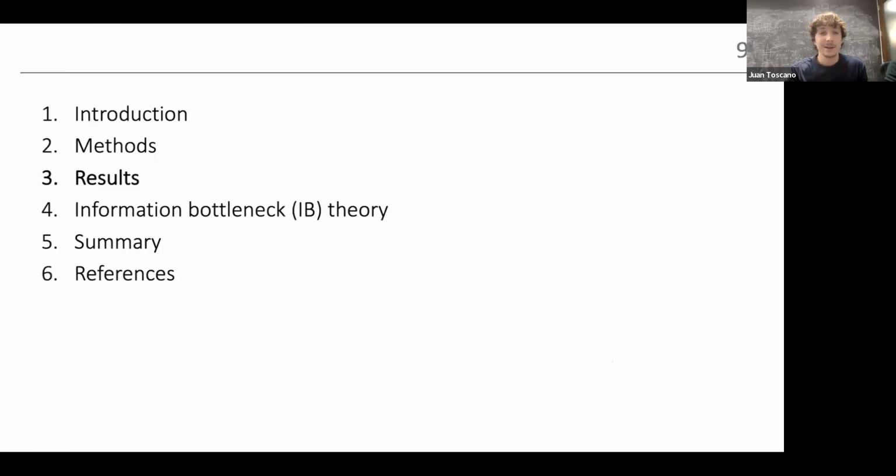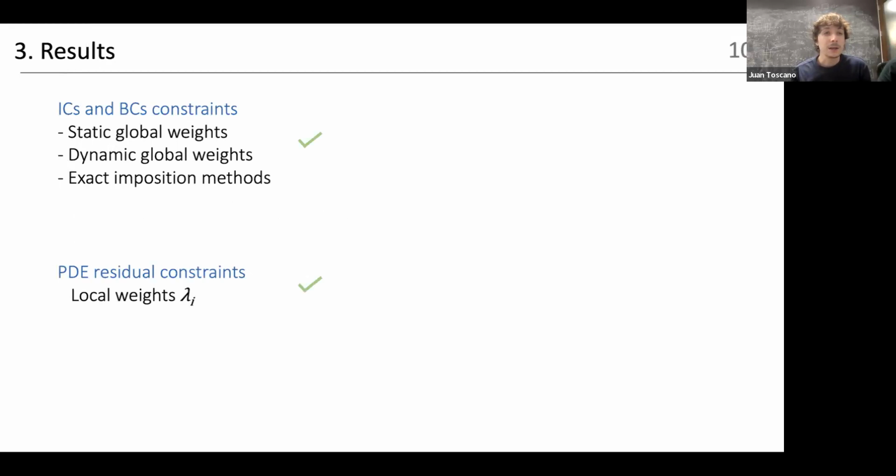Okay. So as Juan discussed, once we decide how we want to deal with the initial condition and boundary condition constraints, either through some static or dynamic global weights, or some exact boundary position methods, we can then focus on the interesting part of the domain, which is the internal points we want to solve the PDE for. And for these points, many people have tried to use local multipliers, local weights for each collocation point.